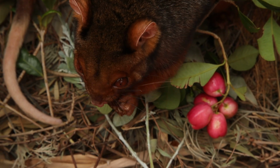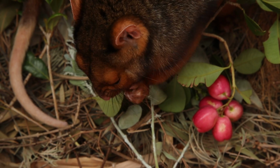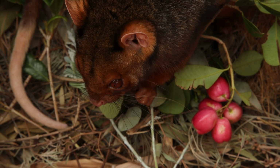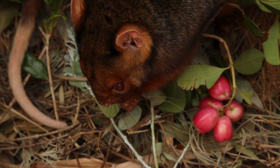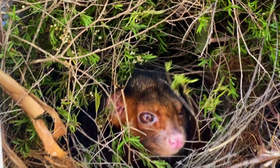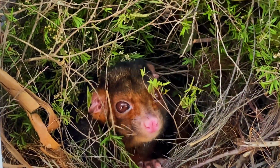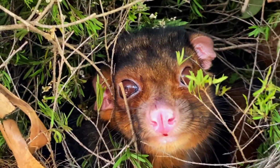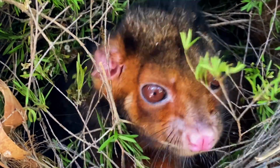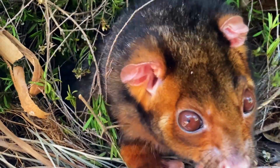Common ringtail possums are smaller than brushtail possums. They love to eat the leaves, flowers, and fruits of local native plants, especially eucalypts. During the day, groups of ringtail possums sleep in a ball-shaped nest called a dray, which they build from sticks, leaves, and bark. They also utilize tree hollows and nest boxes.